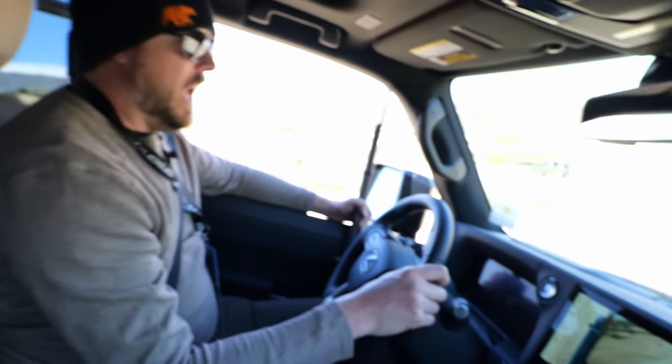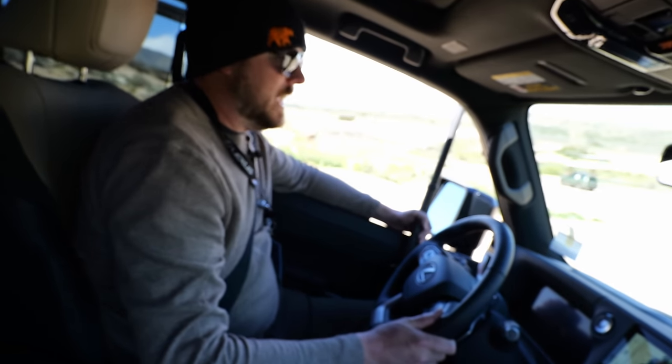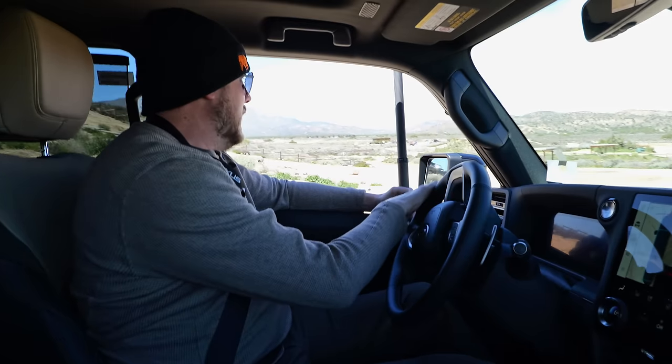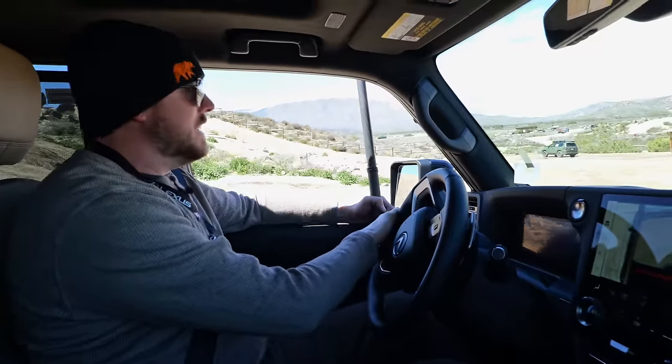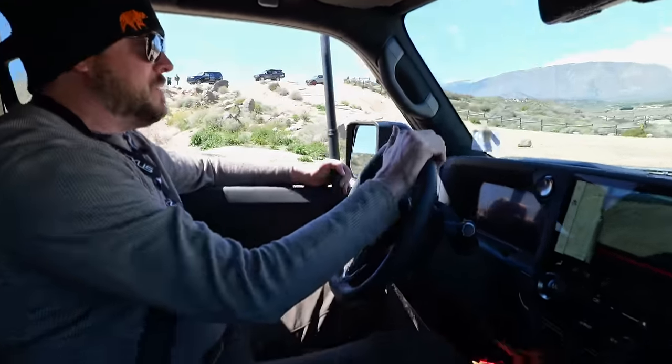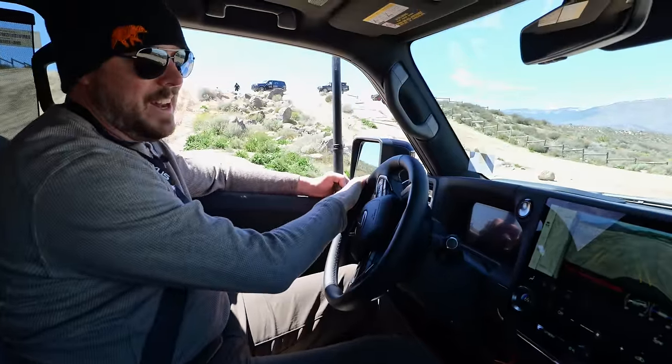Man, that's handy. I know traditional four-wheel drivers think the tech and stuff is just a bunch of malarkey that gets in the way, but for those of you who like advancements in technology and making off-road driving a lot easier on yourself, they're pretty dang handy.